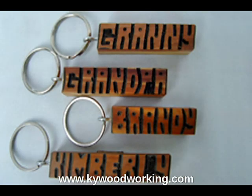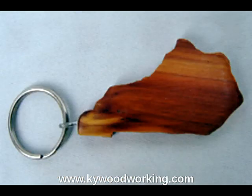We also specialize in handmade keychains. Here are just a few examples. Our personalized keychains can be custom engraved to display any name you would like. If you have a short message, we can make that as well. Here's a keychain in the shape of Kentucky. These keychains are available in cherry, walnut, or oak finish.